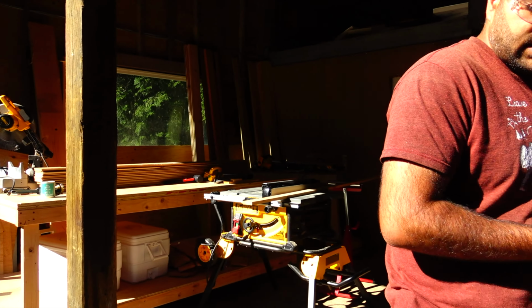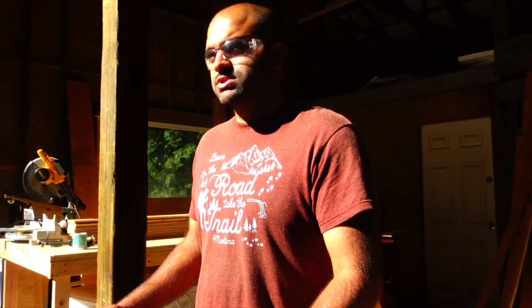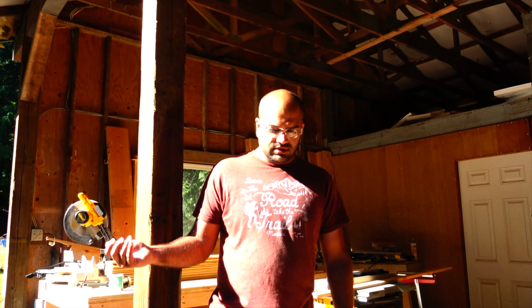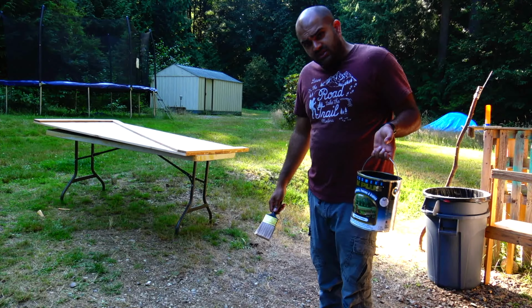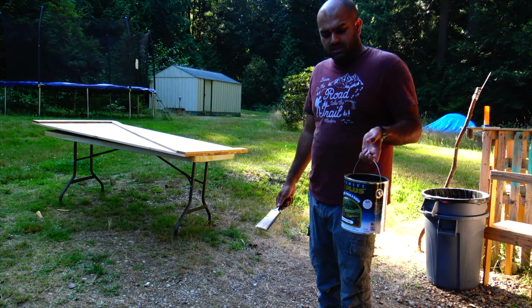I made a mistake. I left the hose of that air pressure compressor in the sun, and the air inside expands because of the heat, and it exploded my hose. So I need to buy a new hose now. So this is the stain. I'm about to put some stain on the brand new door for my external storage.